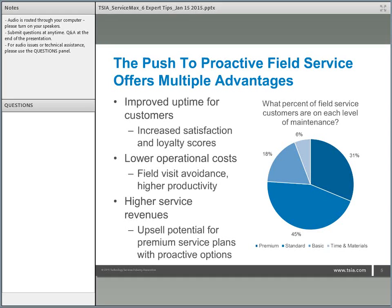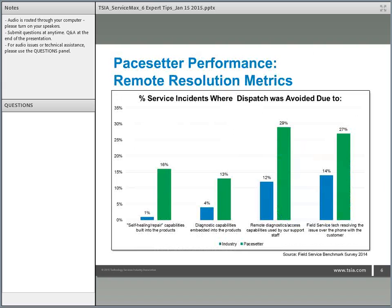And also higher service revenue. I'm going to talk about this a lot today. We know that customers will pay more for better service. I've got some data here from our field service benchmark showing that almost a third, 31%, of high-tech companies' customers are in the Premier Support program. And Premier Support typically includes some kind of proactive support, whether it's preventative maintenance or remote monitoring. But we definitely want to see customers moving into these Premier Support programs, not only to receive better service, but obviously to generate some additional services revenue. So how are we doing in actually avoiding some on-site repair situations?